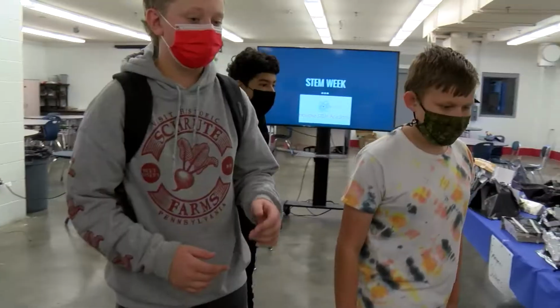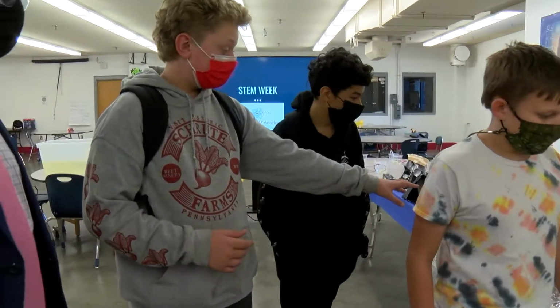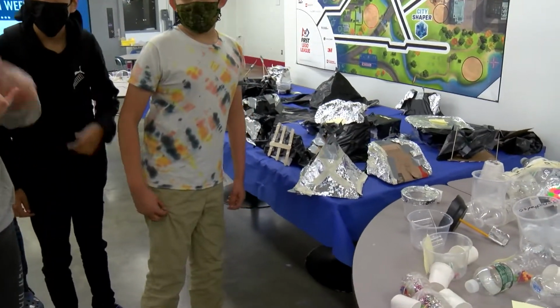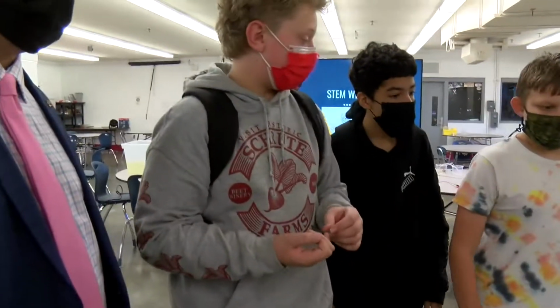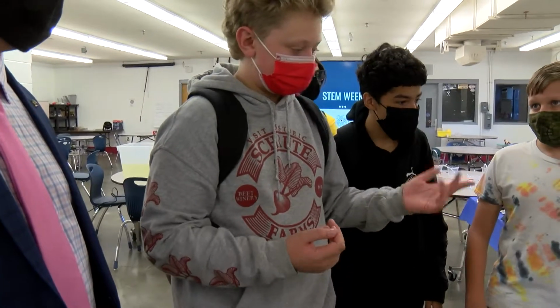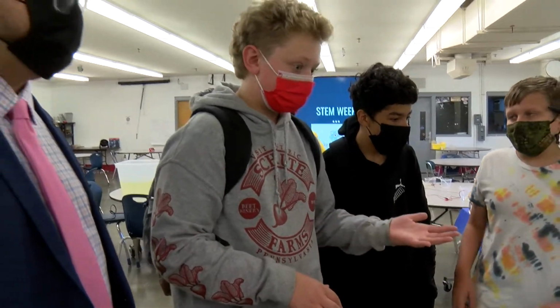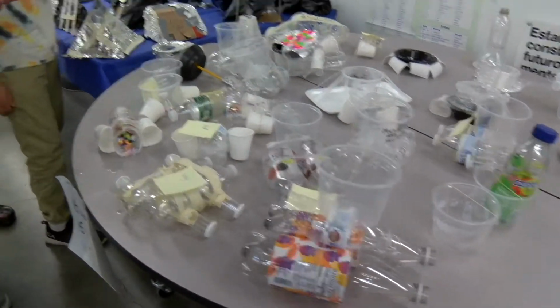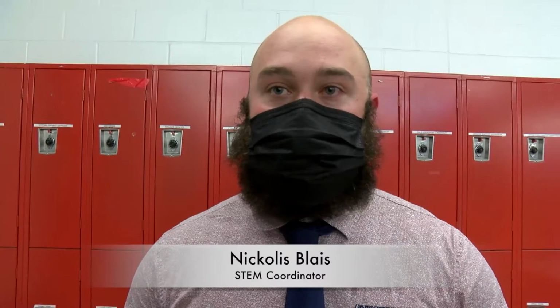We each had to build a shelter to protect 15 little bees or people from just a spray bottle and a fan. So, and if you kept all the people in, you're good, and kept all the people dry. And then after that, we built these, which are the boats or like escape boats, basically. So they've been doing a lot of hands-on stuff.